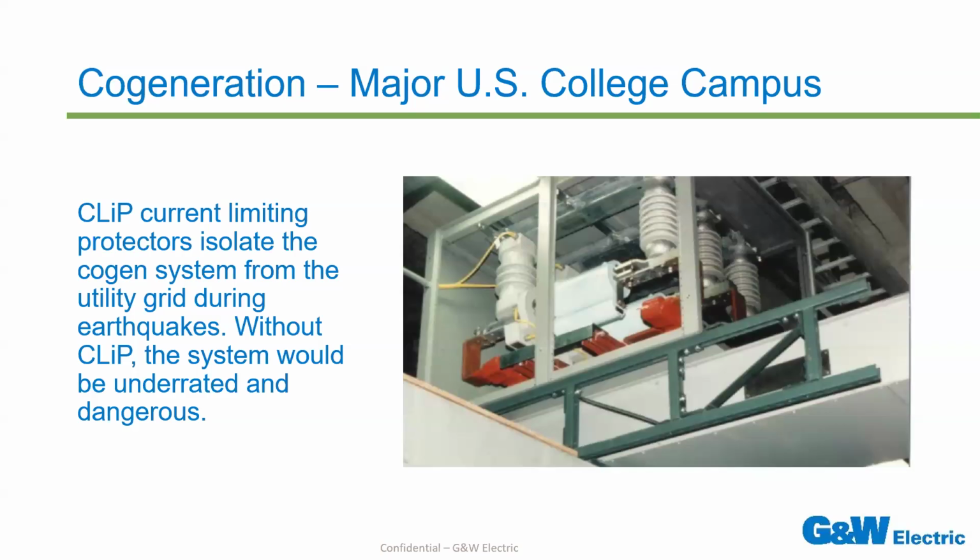Cogeneration in general can add a lot of fault current to a system. Nowadays, the distributed energy resources being added to people's systems and battery storage units being added to the grid are also causing a lot of fault current to be added to the grid as well.